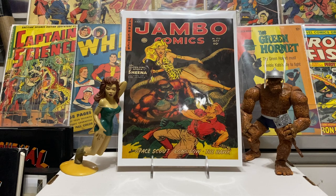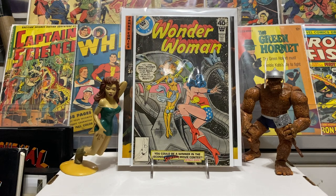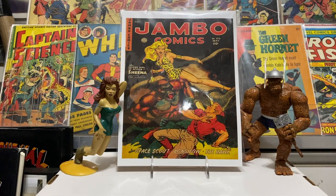Let's see, what else do we have? I got a nice Wonder Woman that I got really cheap, and that was $1, I think, also. And it was the Whitman variant. I don't think that makes it worth anything more. It's probably actually worth less. And I don't even know what number that is now, but yeah. Nice Wonder Woman. This was during the Bronze Age. It was about 77, 78, something like that. Right after the Wonder Woman TV program. So, just kind of reminds me of Lynda Carter. So, very cool. Glad to have that.